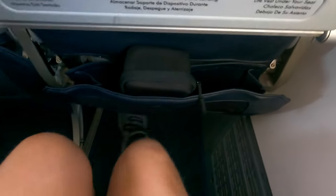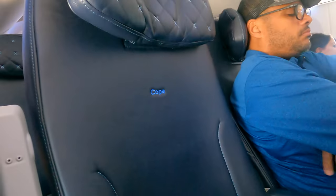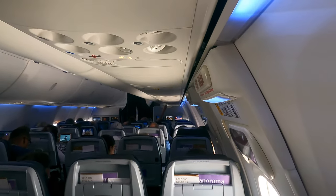In front, we have a spacious seat back pocket and pretty generous legroom, even though I'm a kid. The seats are nice and plush, which is very nice. The headrest was also very plush and it was adjustable like so. The seat also had pretty generous recline, although not the best in the entire world. And of course, we don't have any in-flight entertainment, but they do up there. How unfair.